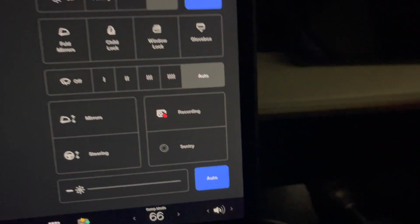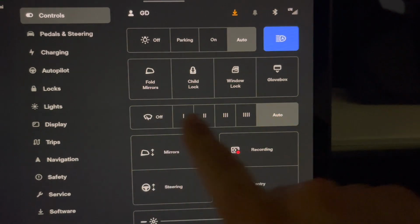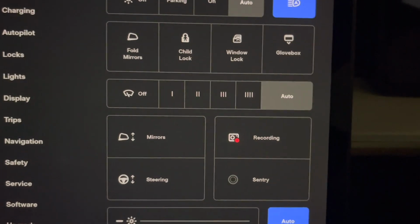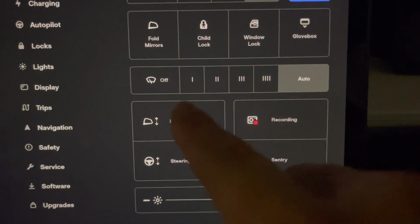I'll admit it's kind of cool, but why couldn't we just have a little latch on the glove box? Whatever, fine. And then auto wipers. I've heard complaints about that, but it rained today and I was pleased with how they worked. It was fine. You can set your Sentry Mode recordings.